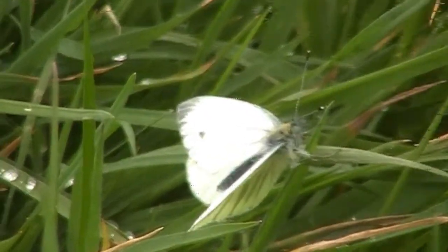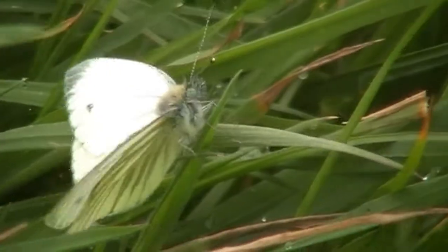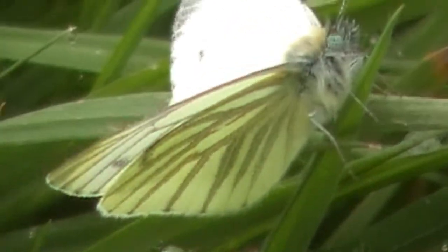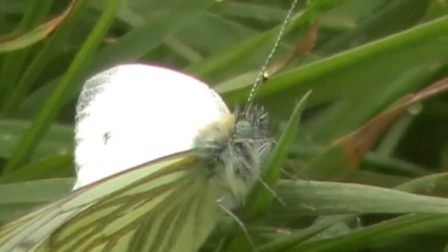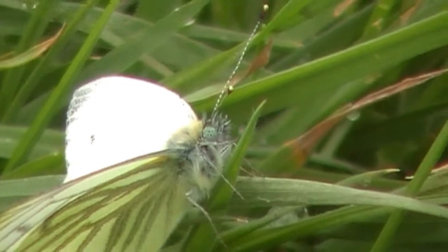It looks like a new butterfly that's just come out this year. It's just blowing around a bit with the wind, so you can see him. Look at the veins on underneath. Isn't that just lovely? And there he is. He's a real character, isn't he? Look at his head. He's staying for me.